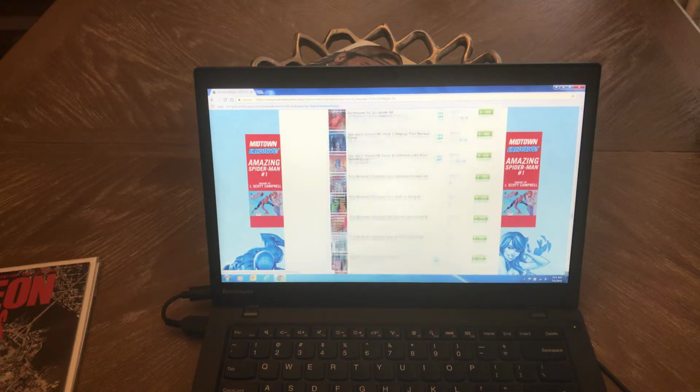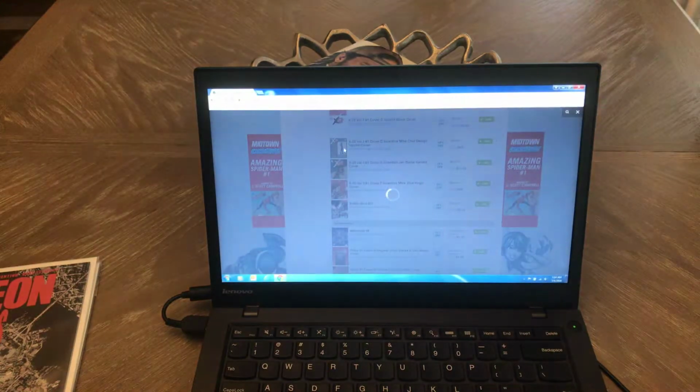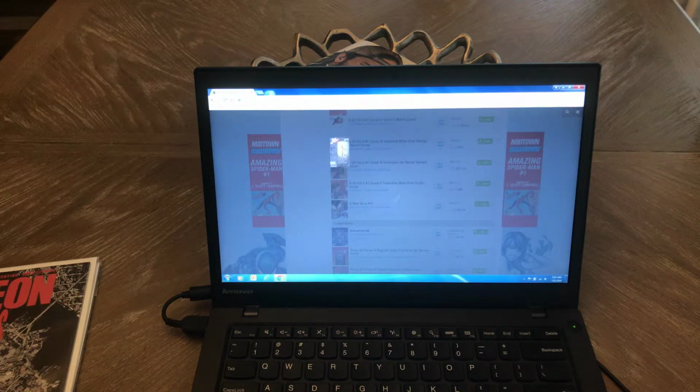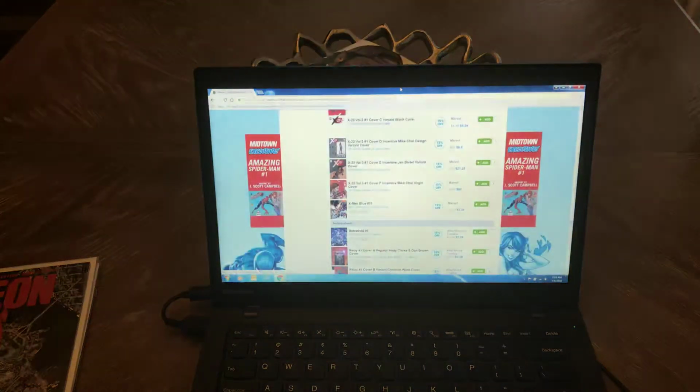What else here? That does it for Marvel. I know X-23, they're relaunching that as well. I'm not really into the cover. I might buy this, if I see it in my shop, I might buy the design cover. That's pretty cool looking for X-23, but not a big X-23 fan.